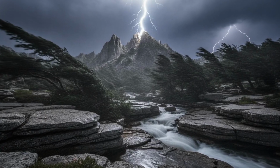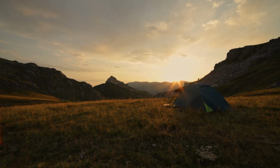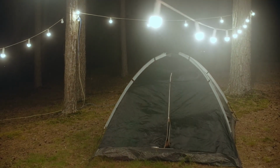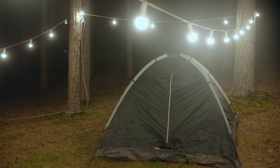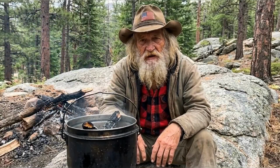Ridgetops create the opposite danger: wind exposure and lightning. The better site is often partway up a slope, above cold pooling, below the exposed crest, with drainage and no dead wood overhead. A campsite should be chosen for the weather that may arrive at 3 in the morning, not for the comfort you feel at sunset.